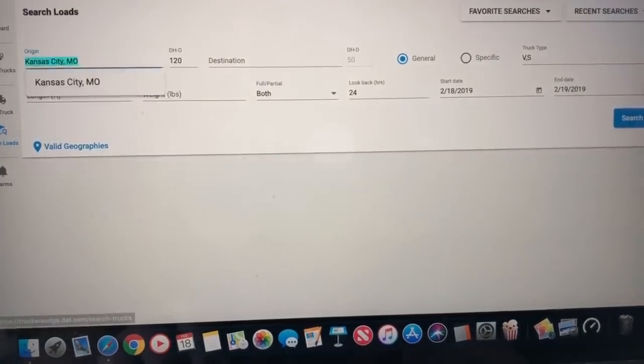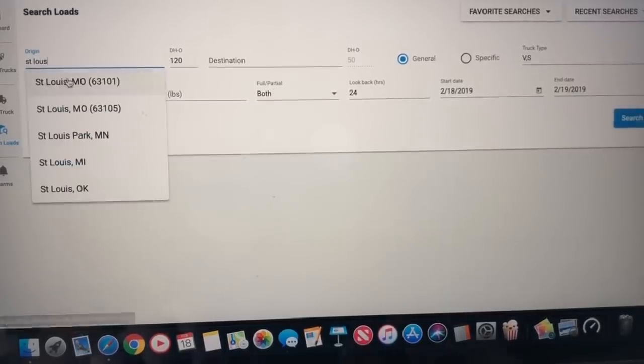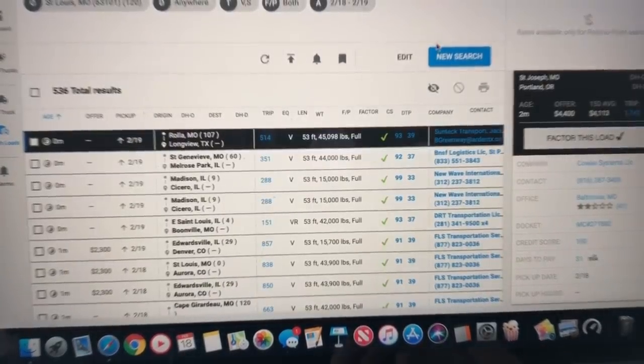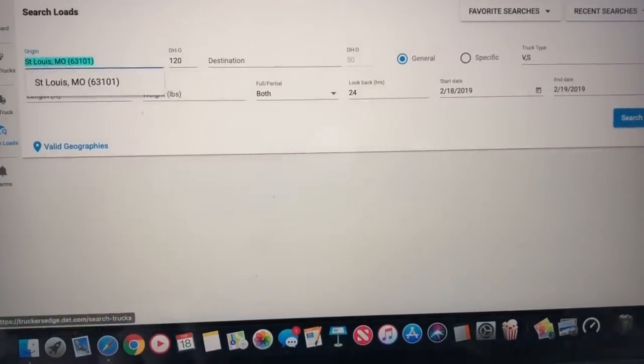Let's go to St. Louis. Sorry, I got my phone right here in the front of my screen. I can't see. So St. Louis has got 536 loads in the area. It's getting a little stouter. Looking real good, looking real good.